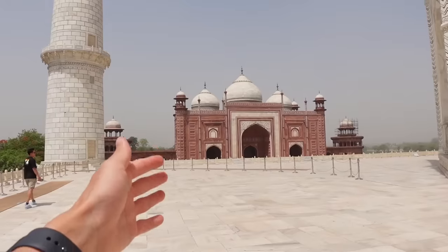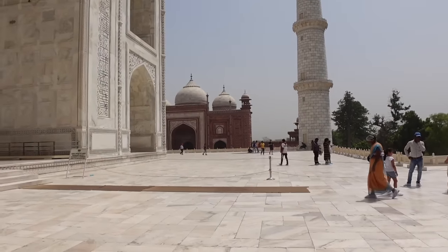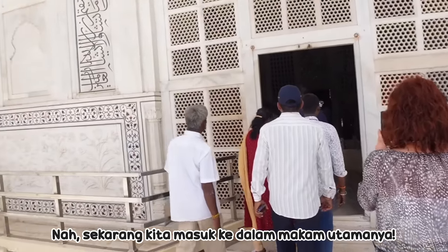I love it. This is the mosque I was talking about, and that's the other identical building over there. But that one is not a mosque. Okay, now we are entering the main mausoleum.